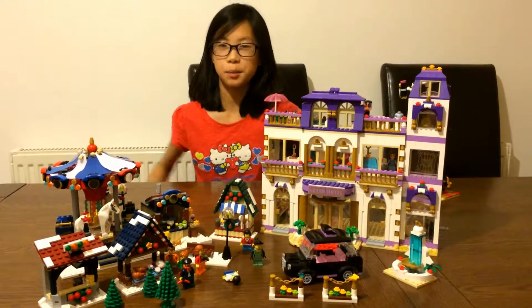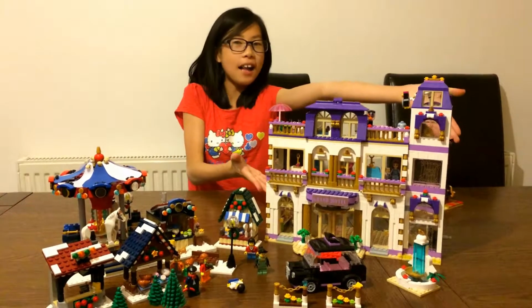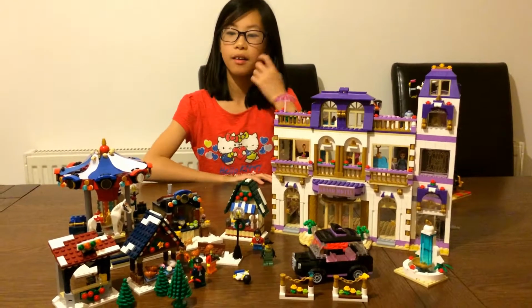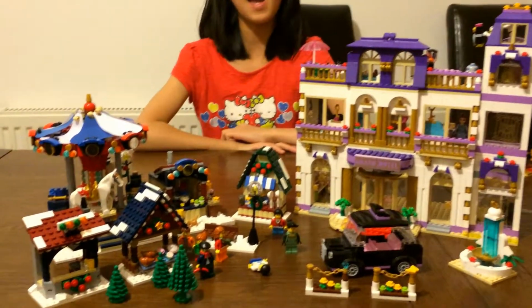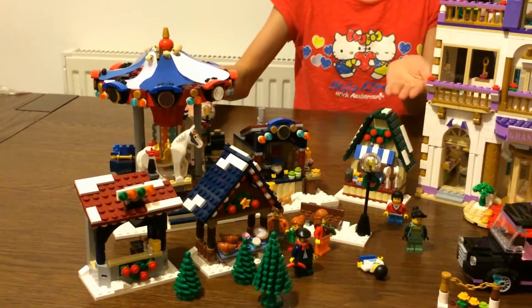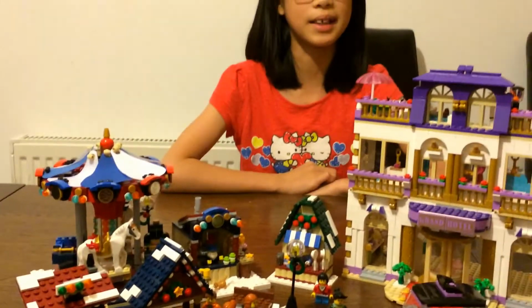Today, I'm going to be doing a mashup between the Grand Hotel and the Winter Village Market. The Winter Village Market is really rare and only comes out at Christmas time. So, if you want to buy this fabulous piece, make sure to look out for it during this Christmas.